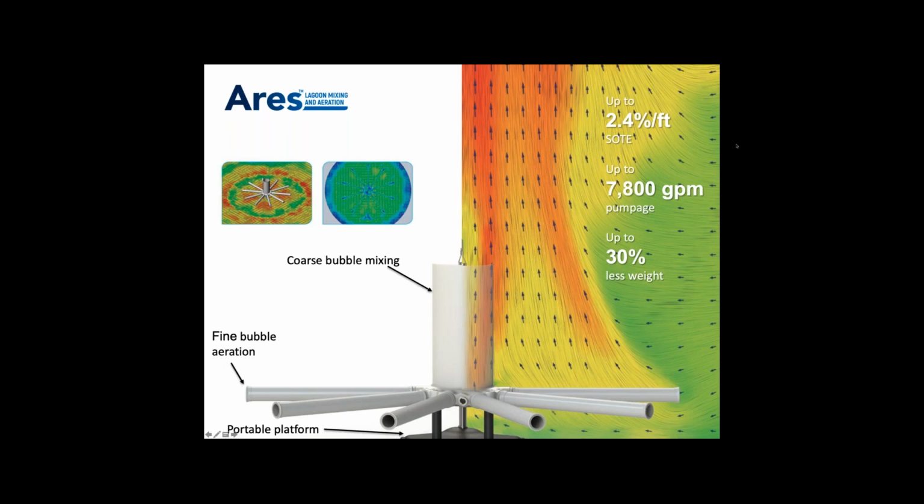So our latest product, and this is just two more slides before I jump right into this presentation. I just want to share this with you because we're pretty excited about our latest iteration of the Mars aeration technology. We're calling it the Aries unit, and it's the same concept as the Mars that we've been selling and have over 5,000, same exact technology, but we've reconfigured and redesigned it to make it a lot better.